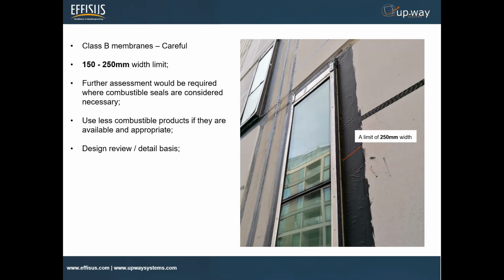So we have externally, obviously, a breather membrane, internally a VCL. And what we're usually doing at the moment is covering or trying to protect as much as possible the combustibility of the EPDM with a fire-rated membrane, in this case externally applied on the calcium silicate sheathing board, a breather membrane, A2 or A1 membrane. So this is what we're usually considering at the moment. Again, careful, as I pointed out here, careful with Class B membranes.